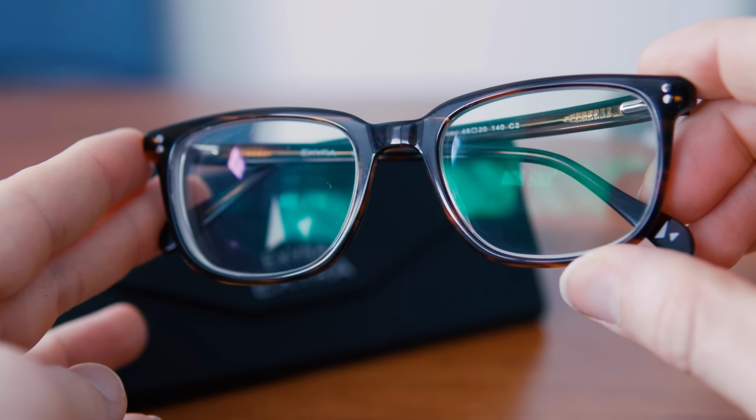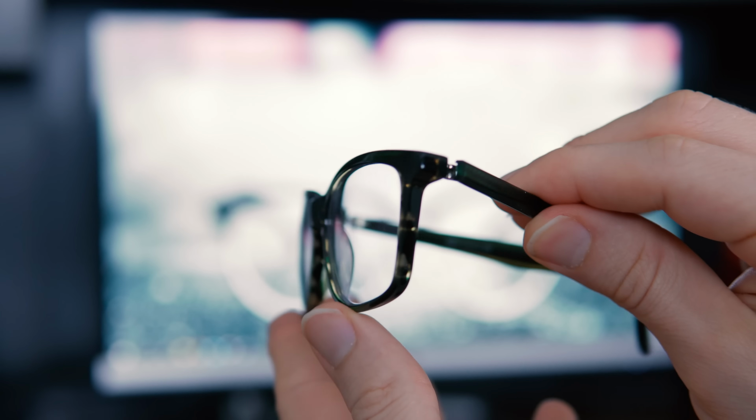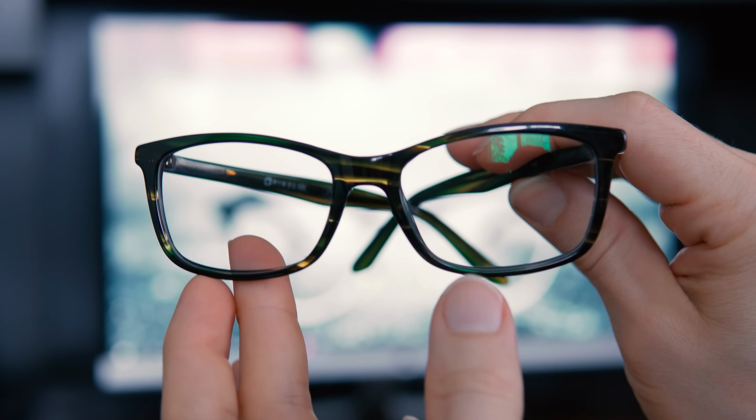Now, for spending a little bit more money, going into the intermediate selection of frames, we're talking anywhere from about $50 up to about $125 for a pair of higher quality blue light blocking glasses. You're going to get a higher quality frame. The plastic and the design is going to be much better. The fit is going to be more comfortable.